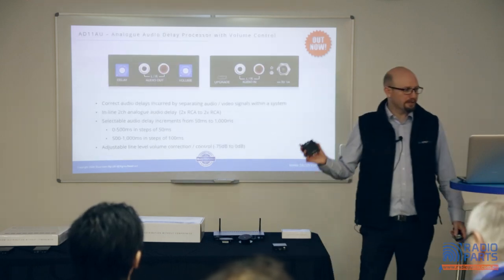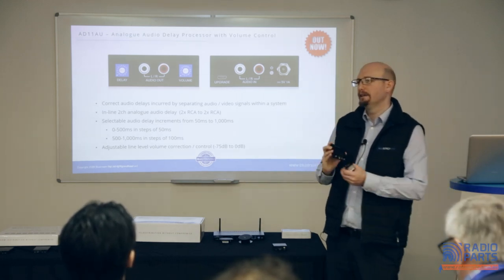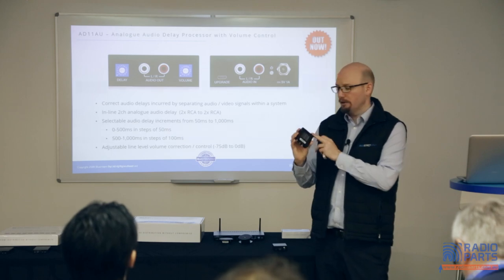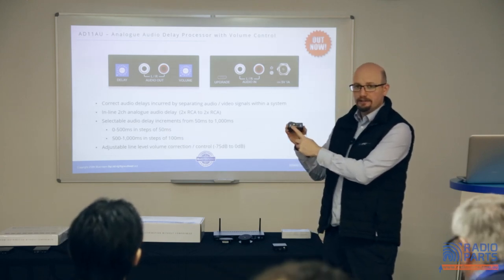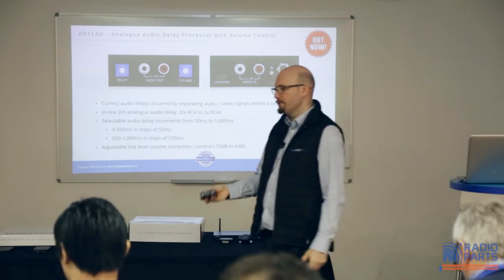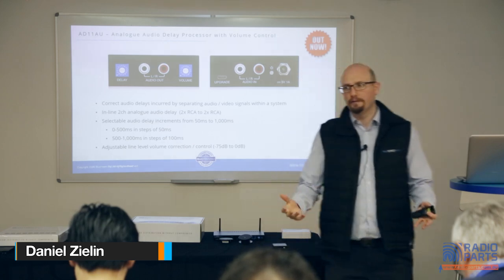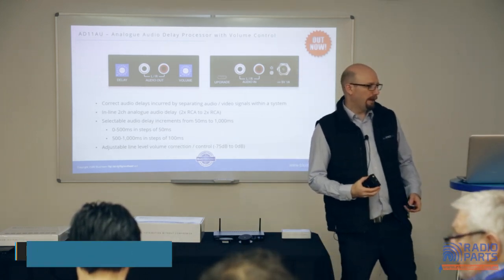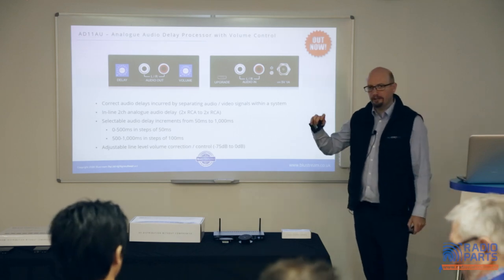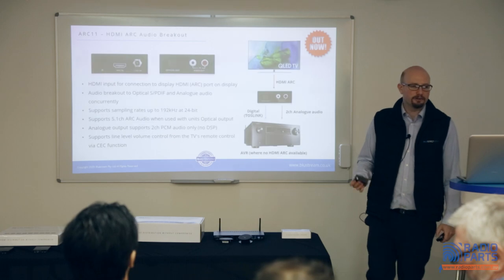So the other new products available are AD11. This is a really simple analog audio delay product. So analog in, analog audio out. It's got two dials, one for volume to adjust the gain and one for delay. So if you've got lip sync issues, this is a handy product, just a tool to help you overcome any minor issues you might have with distribution. So you can very simply adjust the analog audio delay on that product to overcome lip syncing issues.